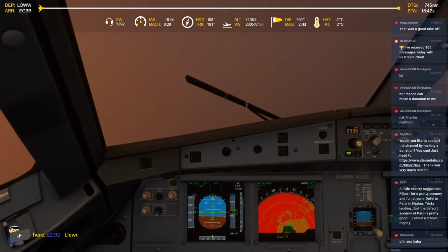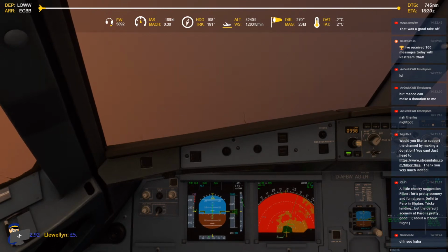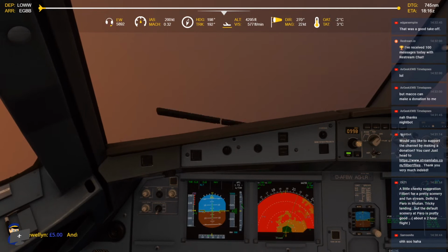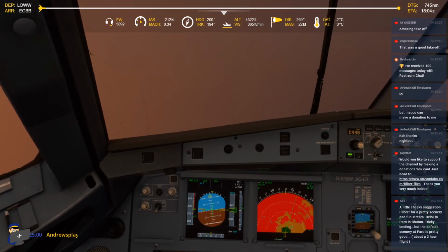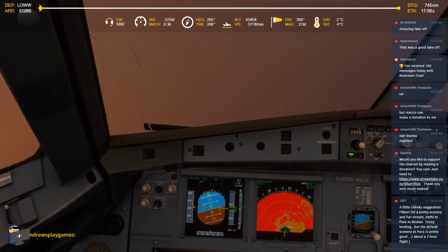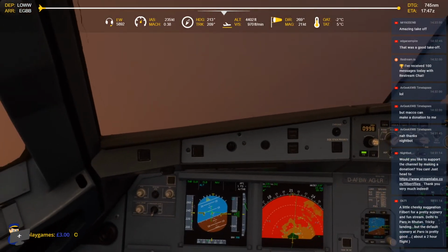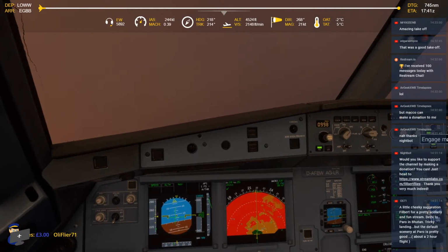Wien radar, guten Tag, Eurowings 6 Zulu Golf, climbing through 4,000 feet. Eurowings 6 Zulu Golf, Wien radar, 4,200 feet, climb flight level 380, proceed direct to Ranka. Speed checked. Climb flight level 380 and direct Ranka, was that Eurowings 6 Zulu Golf? Correct. Roger, direct Ranka, Eurowings 6 Zulu Golf.